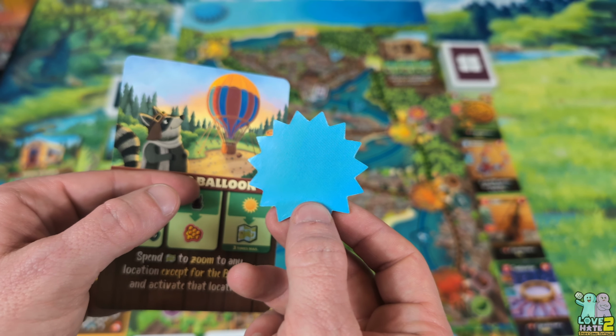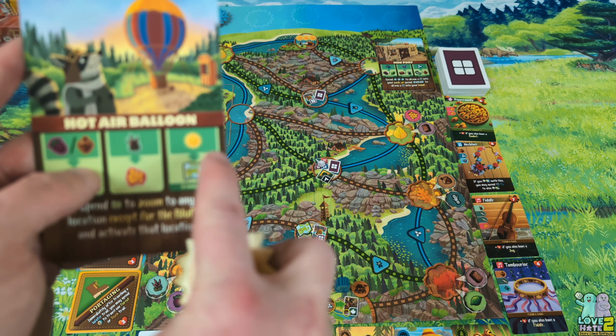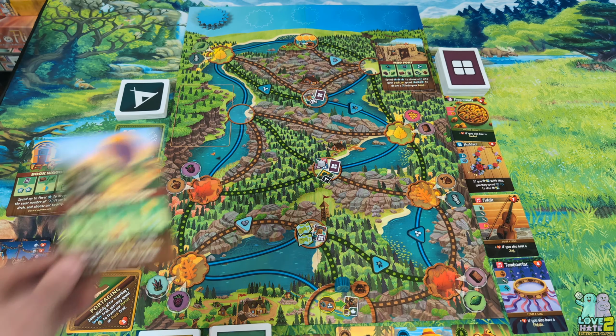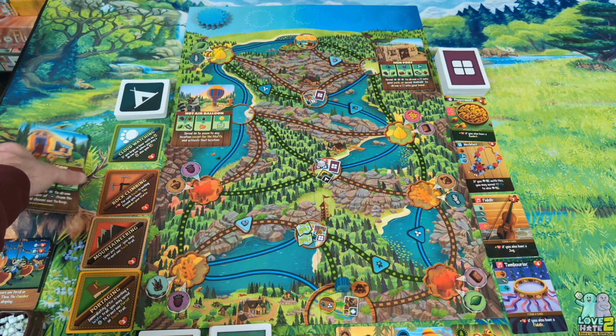You'll flip it back over to the blue side, and that'll remind you that that was a leaf. And if you wanted to do the blue sun icon, you could choose to do leaf. Now that might not make sense to you, but hopefully it does. And just know that there are lots of trading outpost cards that you could use to replace these ones if you don't like them, or if you want to try to shake up the game and add some variability with that.